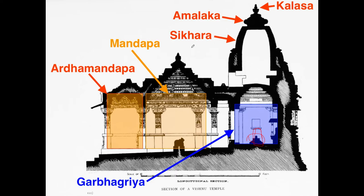Over the top of it, it has a tower called a shikhara, and the tower has a canopy that includes an amalaka and a kalasa. These are the same things as a harmika and a chhatra. It represents a parasol. It's this parasol over the divine space, and it rests immediately over the Shiva stone, the lingam, which is right there.